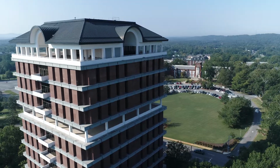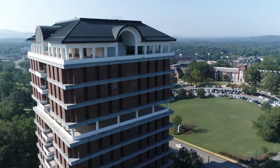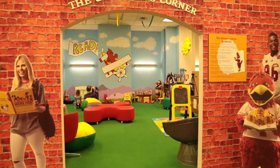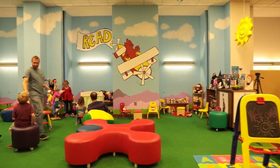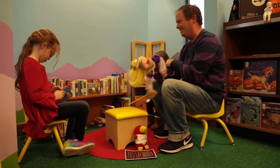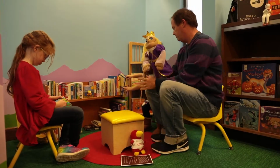Well, one of the things that we want to do in the children's reading room, in particular with literacy, is to promote reading out loud. Reading out loud is very important because, unlike a lot of the technological things that they use in different gadgets, they're actually doing a social event, interacting with their parents or with a college student reading to them.